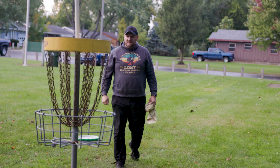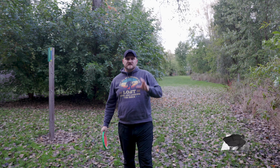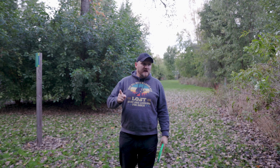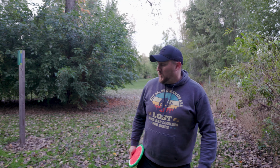All right. Hole two, 241 feet. Off to the early lead. Pretty much dead straight. If Zach throws another one like that last one, he's gonna be swimming in the pond because we got a pond to the right. So, going with the Berg. Nice.